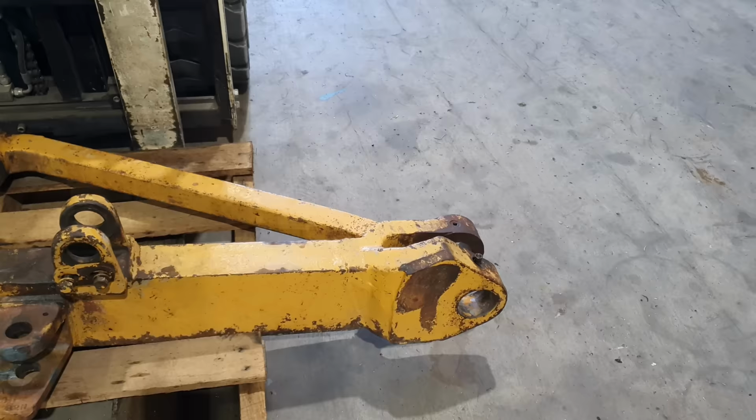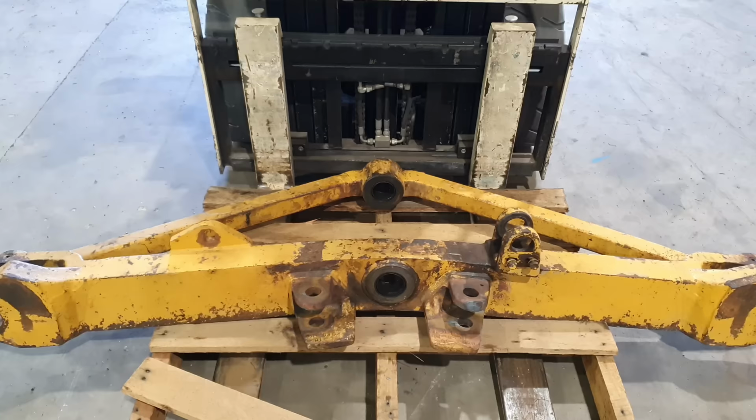So today's priority jobs: we have a front end out of a 16H grader. It's come in for one position to be reclaimed. The bush is a little bit loose in the hole, so that needs to be line bored. We also have two 777 strut top caps.